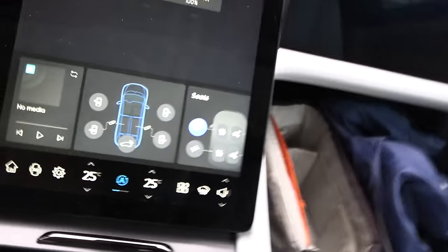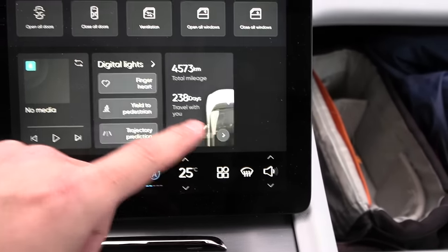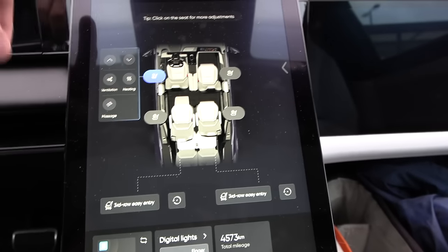But let's see. I'm going to show you something cool. I've been running the massage. You see, oh man, the massage here is so good. Chinese cars have the best massage.